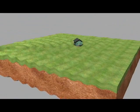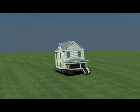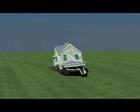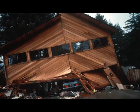The energy released during an earthquake can be intense and destructive. This energy produces strong lateral forces that travel along the surface of the earth and under the house. Damage occurs when the house or parts of the house cannot keep up with this lateral motion.